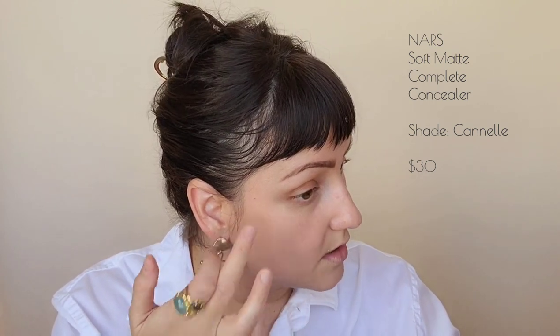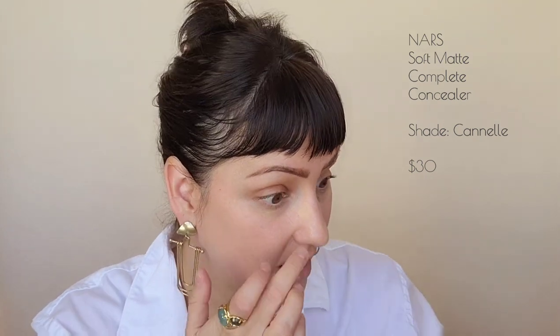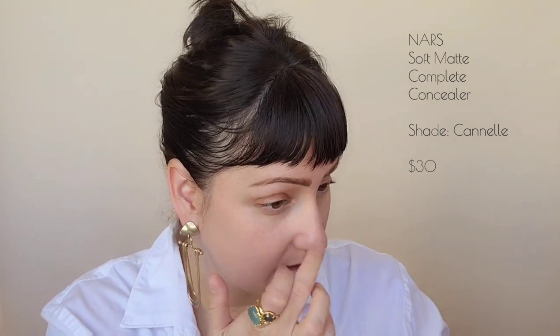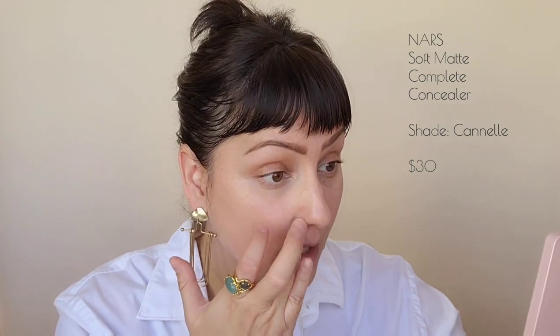So I have a dark spot here. I have a dark spot here. I hope you guys can see how that just covered that instantly. I tap it on and then work around the edges to soften that pigment. I like putting this around my nose because it's long wearing, and since I get a tiny bit oily around this area right here, using this concealer helps it to stay flawless all day because it does have that matte texture and that longevity.